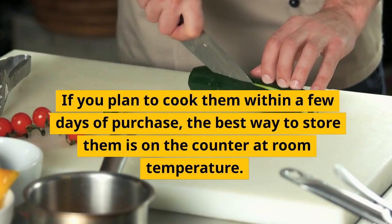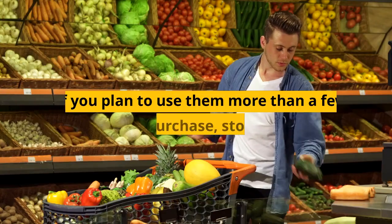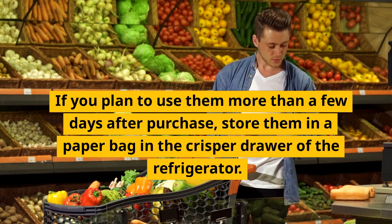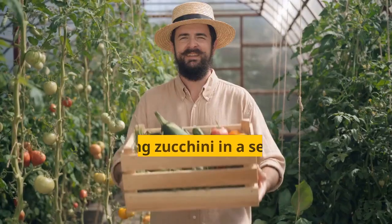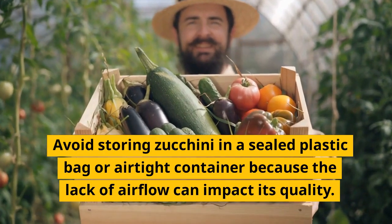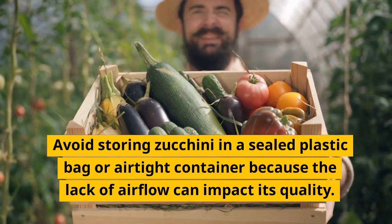Zucchini. If you plan to cook them within a few days of purchase, the best way to store them is on the counter at room temperature. If you plan to use them more than a few days after purchase, store them in a paper bag in the crisper drawer of the refrigerator. Avoid storing zucchini in a sealed plastic bag or airtight container because the lack of airflow can impact its quality.